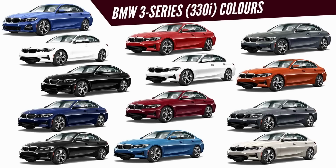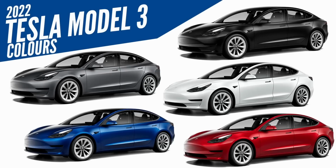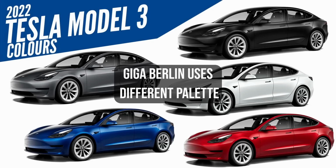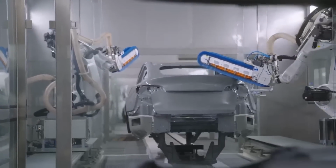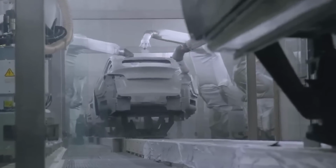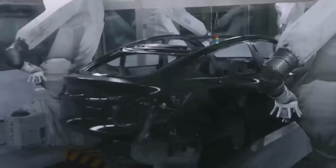Any color you like. The BMW 3 Series is offered in a variety of 11 colors. More down market, the Toyota Corolla offers a variety of 8. Tesla, however, offers all of its models in the same 5 colors, and when just launching a model, they offer it in only 1 or 2. The reason, of course, is efficiency, as it is much more efficient to run entire batches of cars in the same color without switching the paint shop to another.